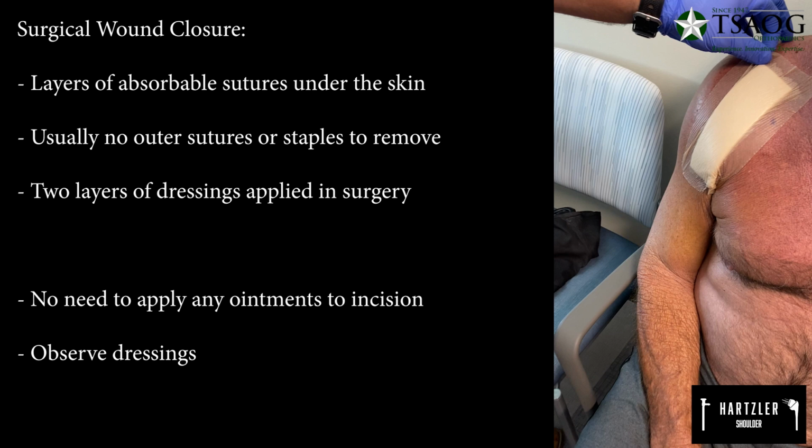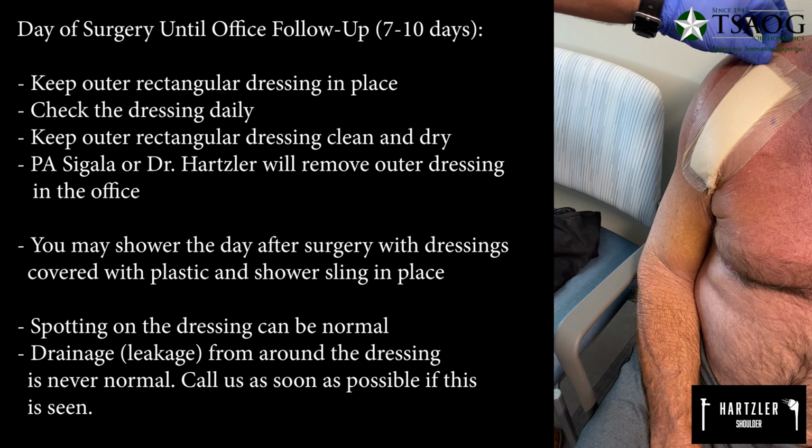There are two layers of dressings that we place in the operating room, and there is no need to directly look at the incision after surgery. We keep this covered and we just observe the dressings. From the day of surgery until your first visit in the office, which is about a week or a week and a half after surgery, keep the outer rectangular dressing in place. We will take this off in the office as shown subsequently in the video.